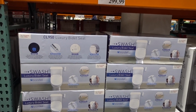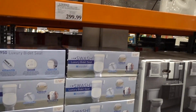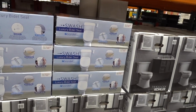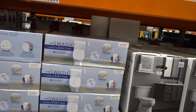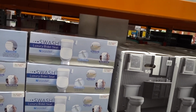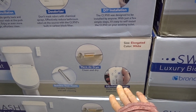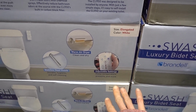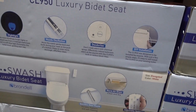Has anyone purchased the Swash luxury bidet seat? I'm intrigued by that. From a hygiene perspective, I think it's superior to toilet paper. Warm air dryer. It's more environmentally friendly, I suppose, as well. Although I don't know how I feel about having a remote control with the toilet. Like, you just get a little too comfortable on there. I don't know. Oh, cool, it's got a deodorizer, too.